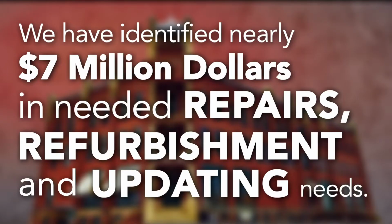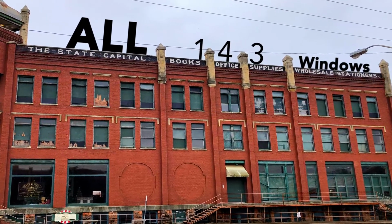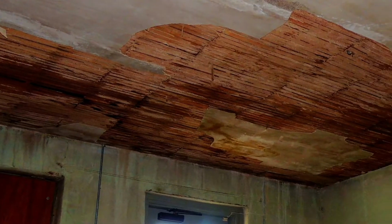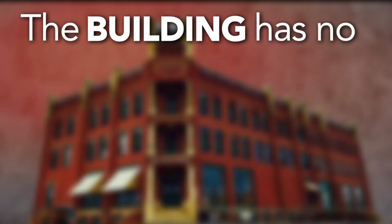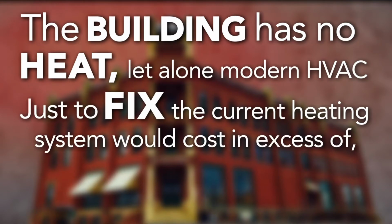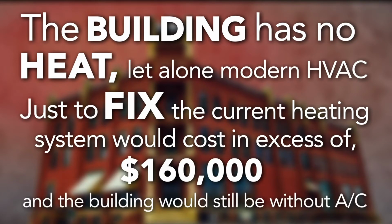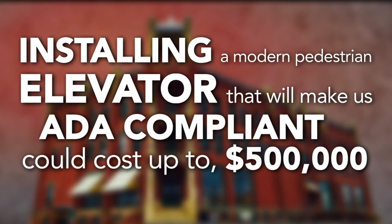We have identified nearly $7 million in needed repairs, refurbishment, and updating needs. All 143 of the windows that open and close need to be replaced. Most of the inner window sills are rotting away. Much of the lath and plaster ceiling on the top floor has fallen off from previous water damage. The building has no heat, let alone modern HVAC. Just to fix the current heating system would cost in excess of $160,000, and the building would still be without air conditioning. Installing a modern pedestrian elevator that will make us ADA compliant could cost up to $500,000.